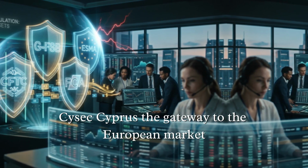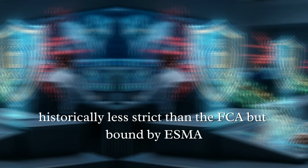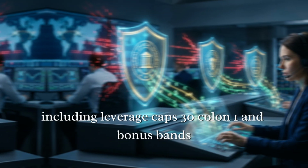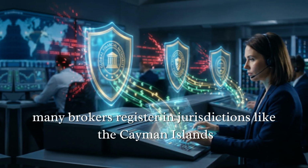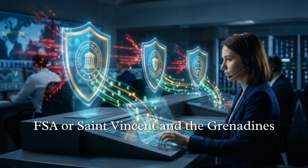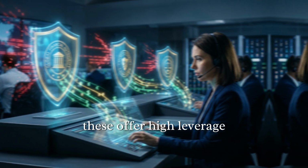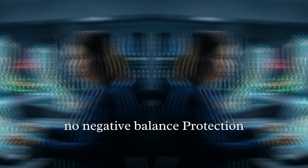SEC, Cyprus, the gateway to the European market. Historically less strict than the FCA, but bound by ESMA, European Securities and Markets Authority, rules, including leverage caps, 30:1, and bonus bans. Many brokers register in jurisdictions like the Cayman Islands, Seychelles FSA, or St. Vincent and the Grenadines, with no specific Forex regulator. These offer high leverage, 500:1, 1000:1, or unlimited. No negative balance protection. Lower capital requirements for the broker.